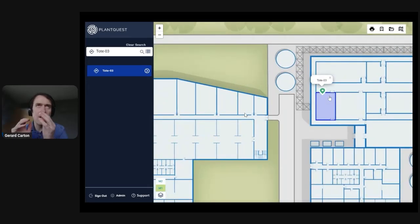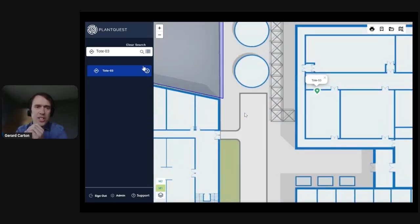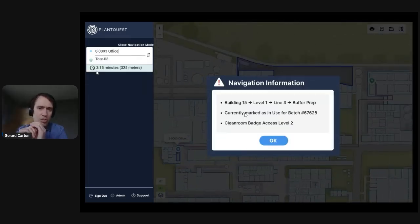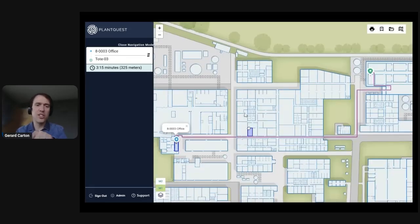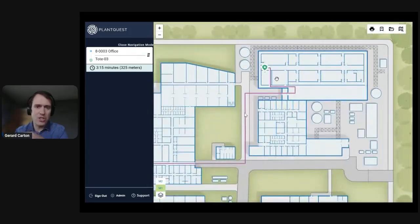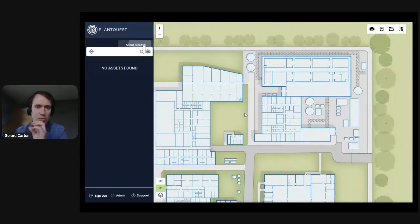You can then zoom in exactly on where the asset is, so you can see the exact corner of the room it's in, and then PlantQuest can route you straight from your office or anywhere in the site to that asset. So we'll just select the office. And before you even leave your desk, PlantQuest tells you, okay, you're going to building 15, level 1, line 3, buffer prep area. It can tell you the batches associated with it and the access conditions to get into the room. And then once we click OK here, you can see that we have a route straight through the plant to your asset. So now you know the asset, the batch, the room, everything that's associated with it, and the route to it.